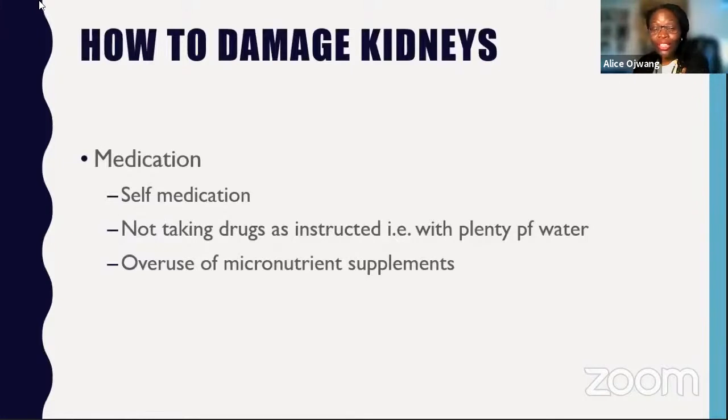Overuse of micronutrient supplements. You see, supplements like minerals, like zinc, calcium, magnesium, should really be prescribed for you by a health professional. So if we just go taking this, you'll find that you're taking 3, 4 vitamins in one sitting, especially the minerals.